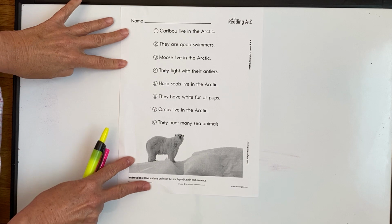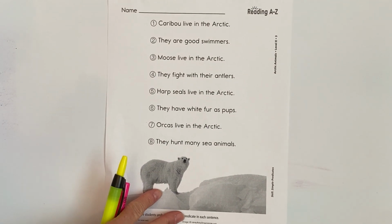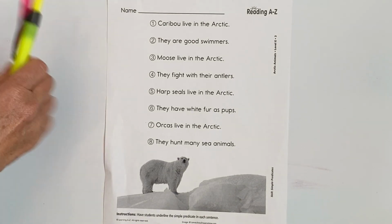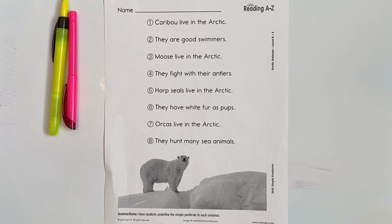Now we're going to do a little bit of independent work with our worksheet. The first thing I want you to do is go ahead and get your worksheet out and put your name on it. And then I want you to get out 2 highlighters. But don't highlight anything yet.